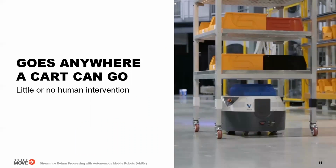Our mobile robots working with Fetch are self-guided, self-navigating robots that can travel over any floor surface that's smooth enough to handle a traditional cart that's pushed by a worker. All you have to do is park the cart in a designated pickup area and call a robot, and it'll come pick it up and move it. This way, carts can be transported virtually anywhere in your facility with little or no human intervention.